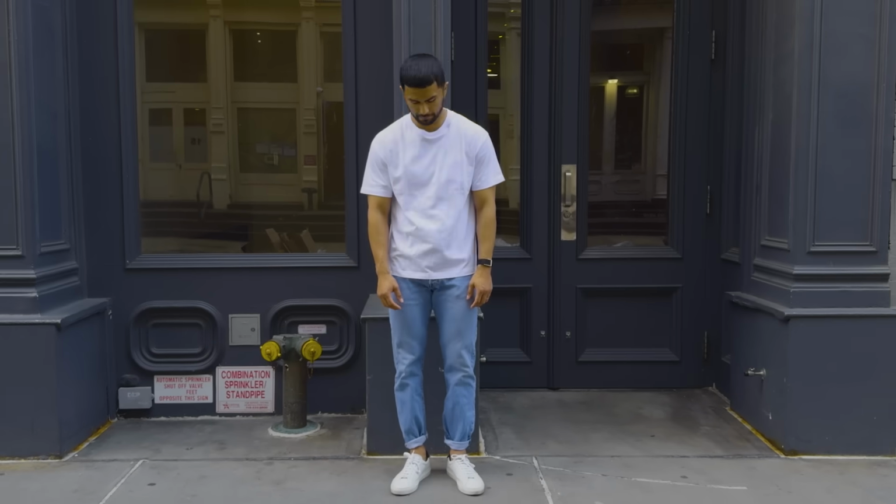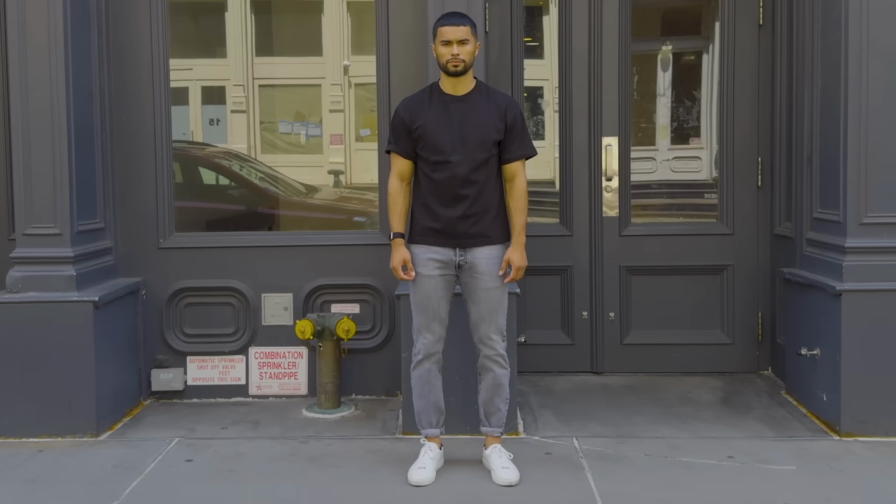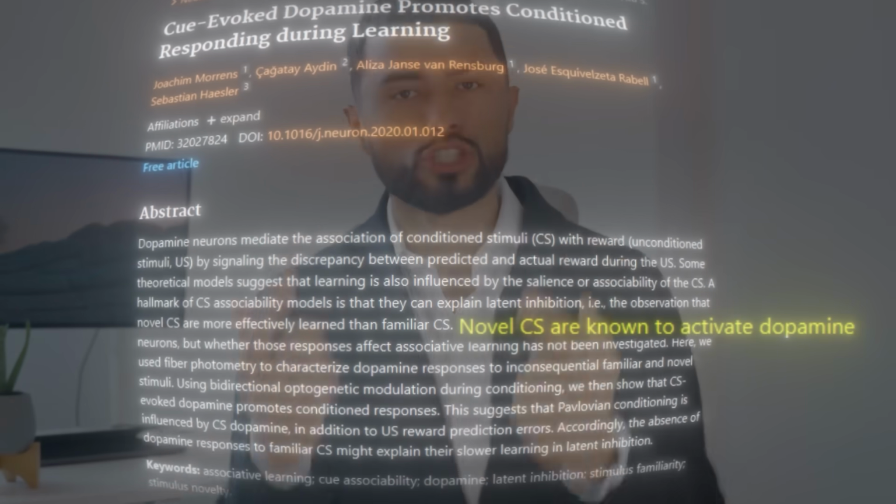Most guys wear boring outfits and they can never figure out why they always look average. So I'm gonna show you the trick that I use to glow up any outfit. You see, if your outfit isn't interesting by color, then make it interesting by shape. The brain tunes out any visual repetition. Studies have proven that novelty, new things, activates dopamine in the brain.